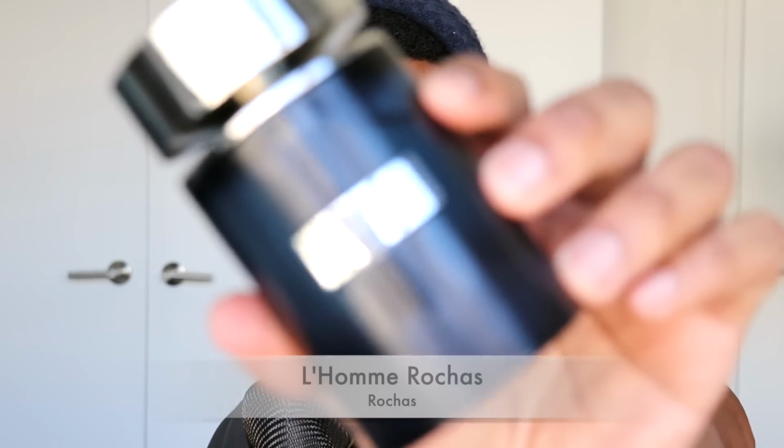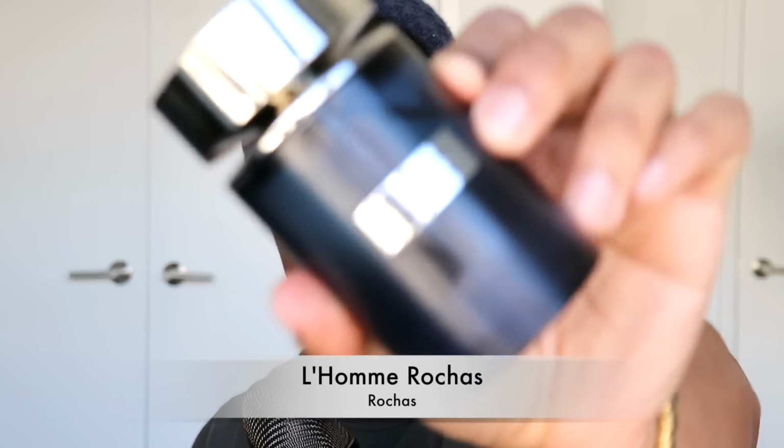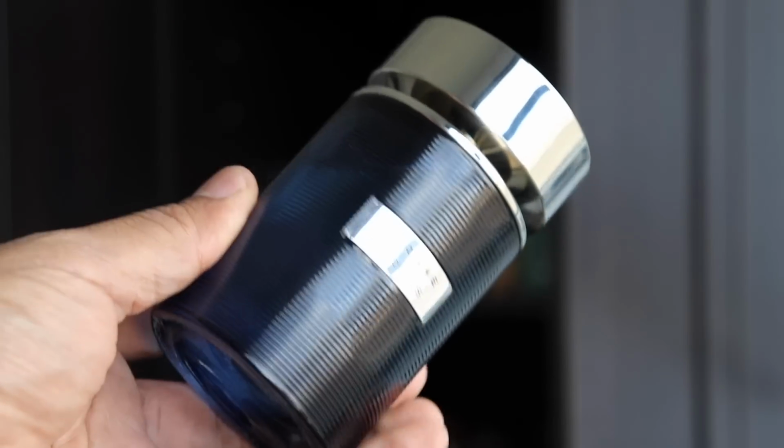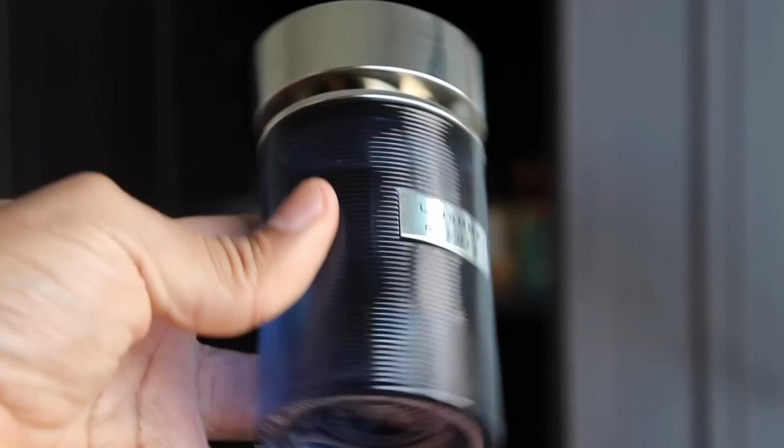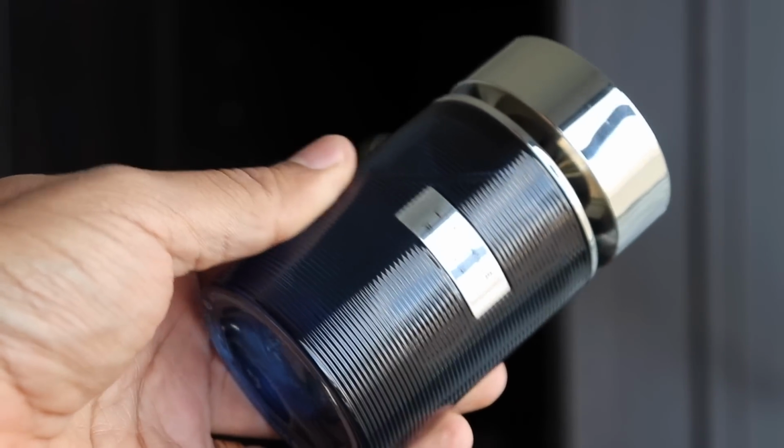This is from Rochas. Oh, it smells so good. Wow, really, really nice. This is called L'Homme Rochas. Blue bottle, but doesn't really smell blue, I would say. Lots of blood orange, maybe some pineapple, and definitely juniper berry. Sharp, cooling, fresh, almost makes your nose tickle. It might even make some of you guys sneeze.